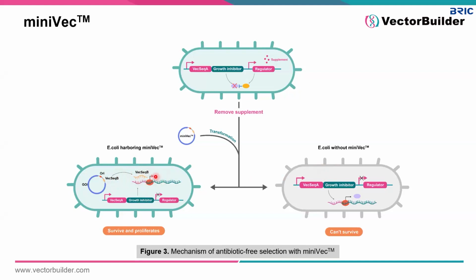This mechanism also favors high copy number fermentation, because the more copies of the miniVec plasmid that the host strain has, the better it will inhibit this growth-inhibiting gene, and thus will survive and proliferate. Due to this design, miniVec can increase the manufacturability of cell and gene therapies.